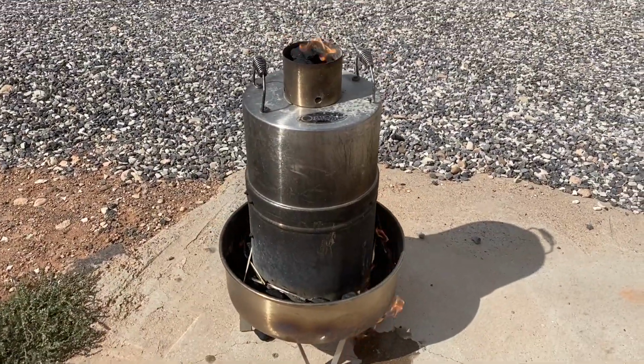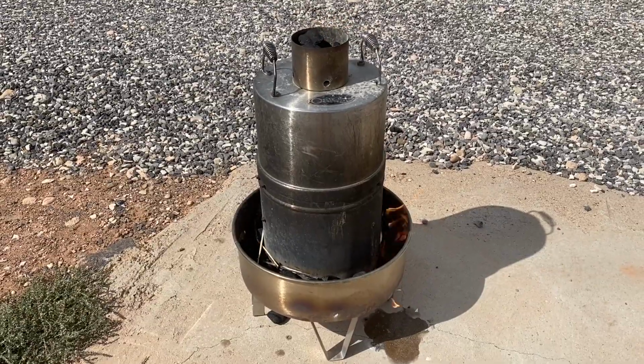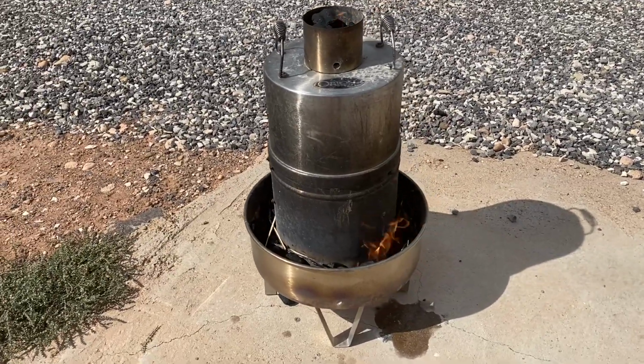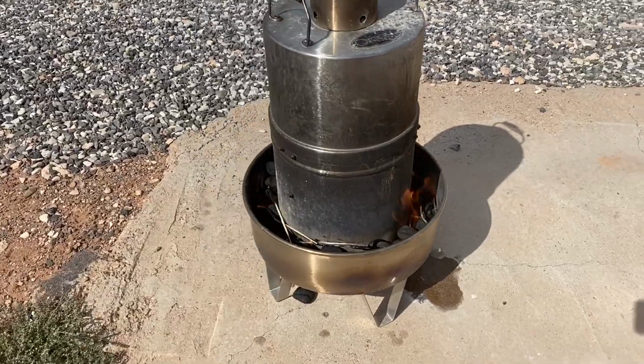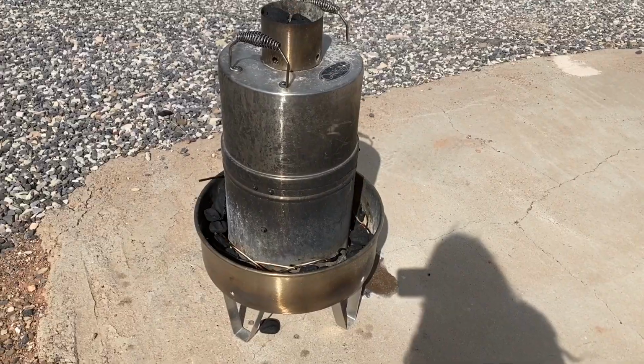All right, guys, she's all lit. Easy to light even in the wind, luckily. So what's so cool about the Orion cooker is I have a lot of things to do while packing for my hunt. So I can let it be, let it cook for a little bit.